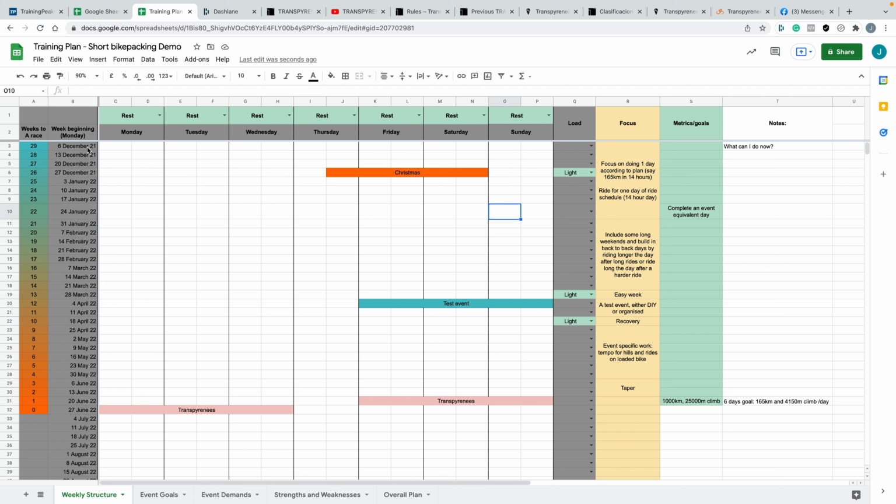If you start on the 6th of December, that gives you just over 6 months to prepare for the event. But you've got Christmas in the middle of it, and New Year, if you celebrate New Year quite heavily or whatever, then you've got that to bear in mind.